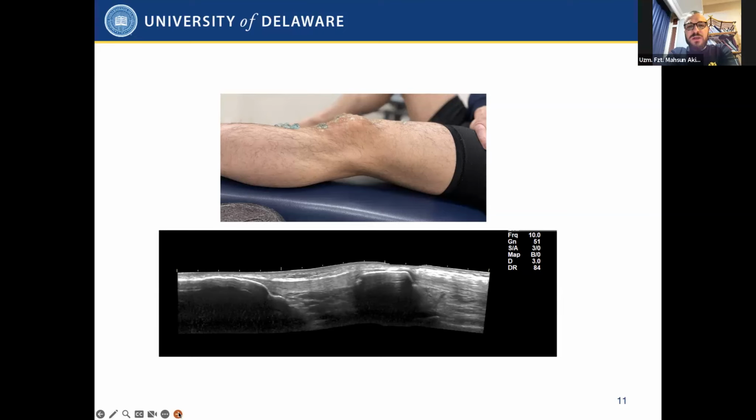But when we go into more flexion, you can see that the patella tendon, which is the image here, now is much more aligned because the patella sits in the femur, versus now the quad tendon is more wrapped around the bone.